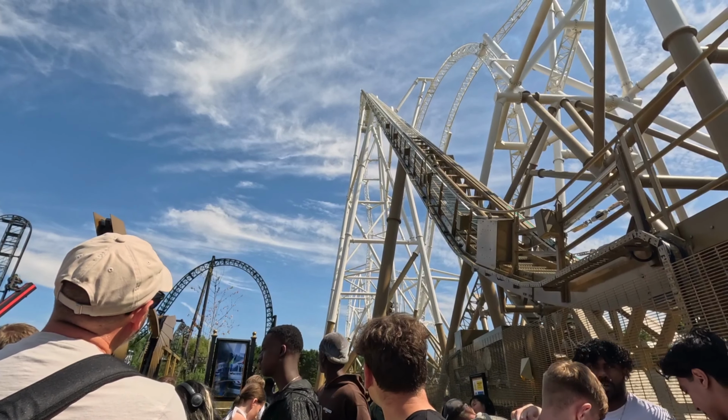I didn't say this earlier and I didn't get any footage of it. It actually broke down. It's been broken down for about 2 hours now. We've just been on Nemesis Inferno. I'm gonna do a short review. Yeah, it was good. Someone was sick in the queue and they had to test it 4 times. So yeah, anyway, I like that.